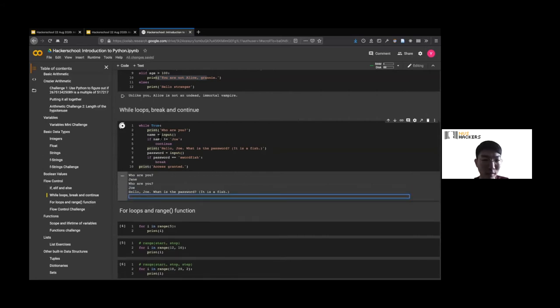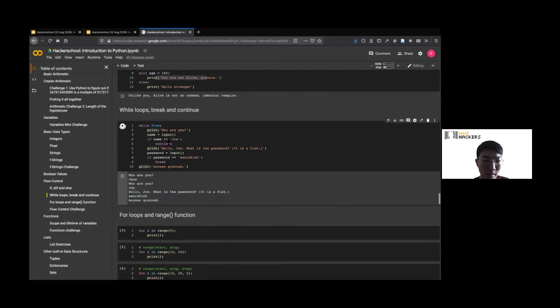Okay, so now it does not evaluate this if statement. So you'll continue here: hello Joe, what is the password? The password is another input. If we key in the correct password, which is swordfish, it will break out of the entire while loop. If not, it will jump back here and ask you who are you again. So let's just key in that, and then it will exit the while loop and print access granted.